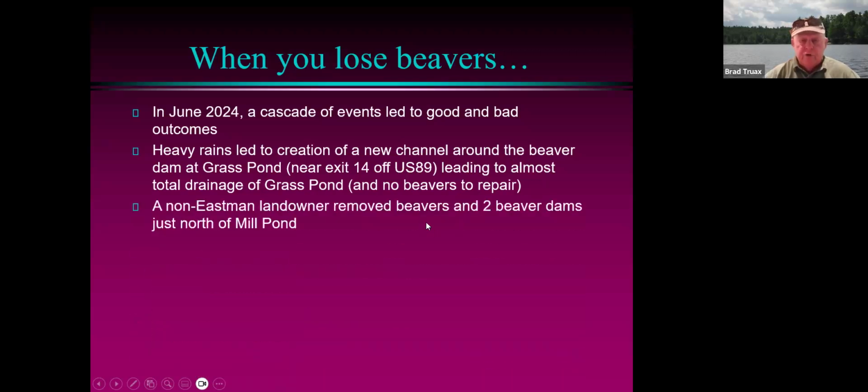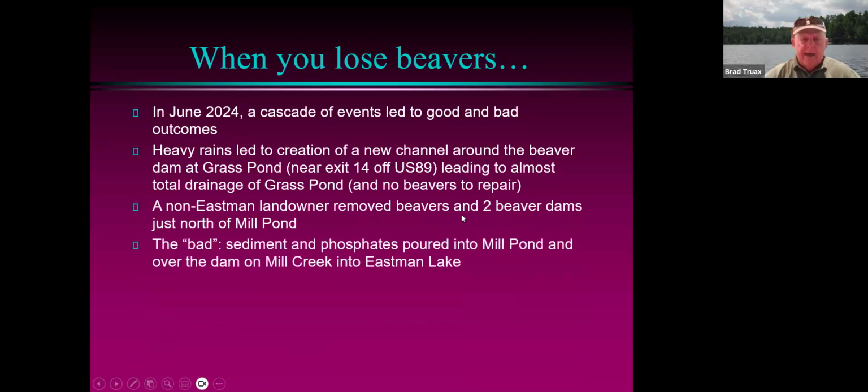At the same time, in June, a non-Eastman landowner removed the beavers and 2 beaver dams that were sitting just north of Mill Pond. The bad result of these 2 things was that sediment and phosphates poured into Mill Pond and over the dam on Mill Creek into Eastman Lake. 2 of the biggest threats to Eastman Lake and our watershed are sediment and phosphates.